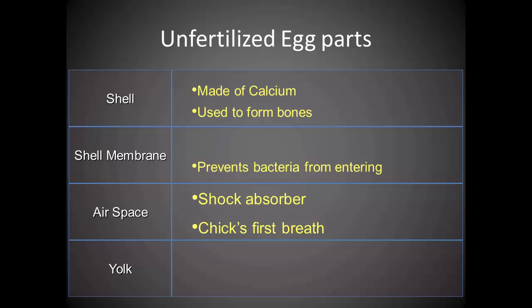So if the yolk doesn't turn into the chick, what is it? What is the yolk? It's energy. It's high in fat, vitamins, minerals. That's going to be used by the chick as it grows from a tiny little few cells into a whole chick. It needs a lot of energy to do that. It gets that energy from the yolk.